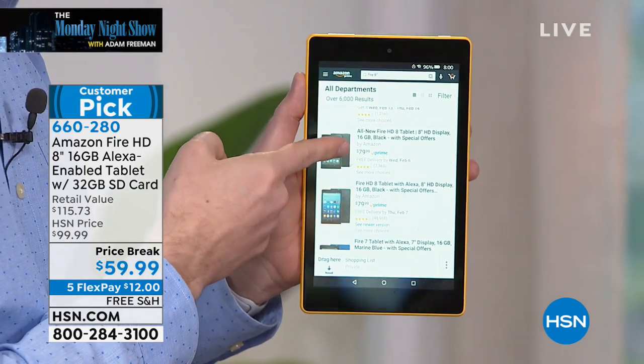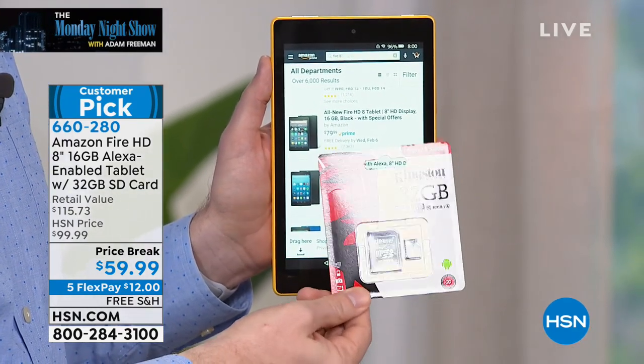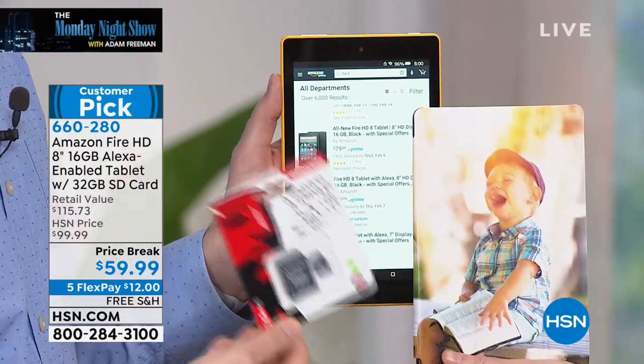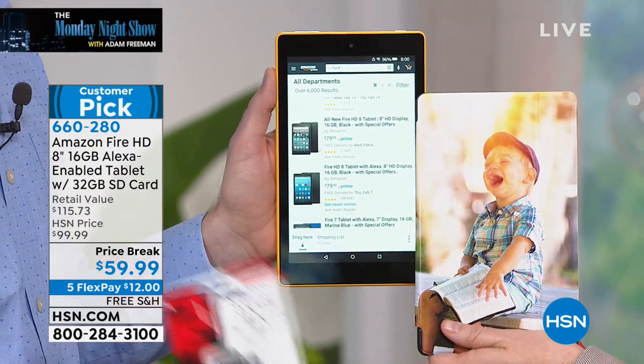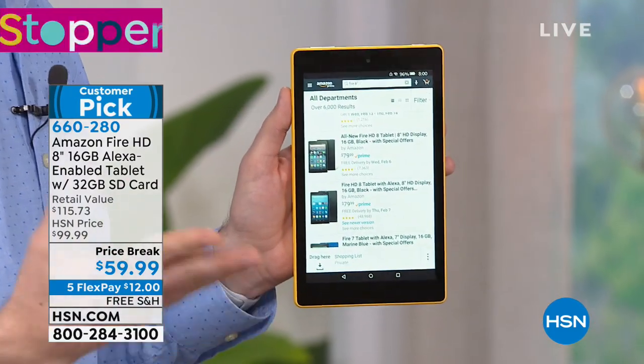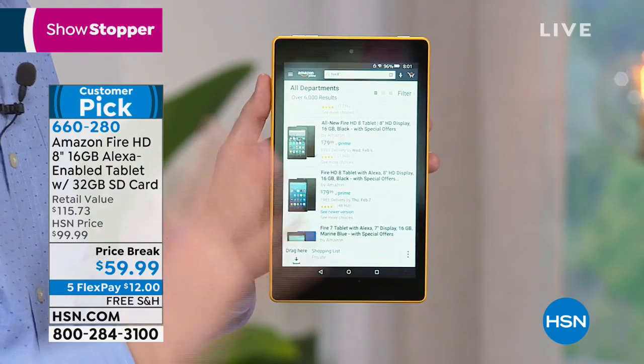Right there, it has 16 gigs worth of memory. We're not giving you 16 gigs. We're tripling it: 48 gigabytes worth of memory. Oh, I need a case for that. A customized case is coming with it too. Add a picture, add a nature scene, add your favorite vacation photo. You've got it. You're not gonna be able to get it anywhere but here.